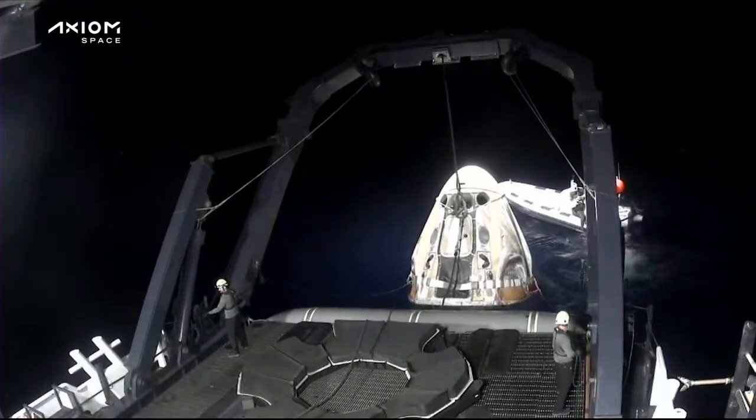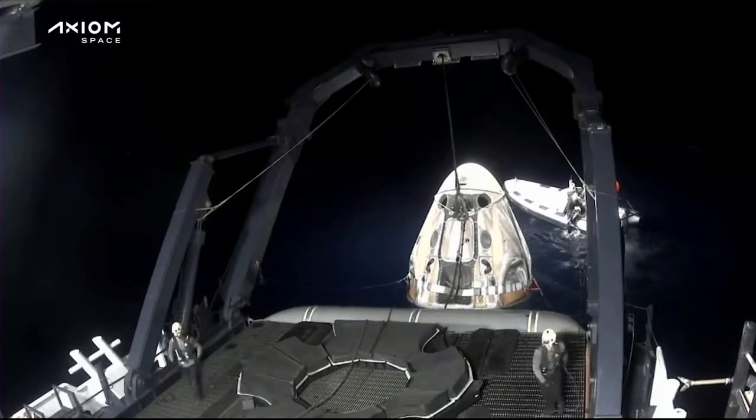Dragon, brace for capsule lift. Brace for capsule lift.